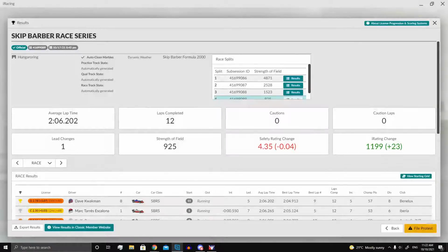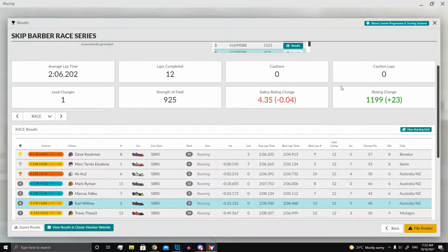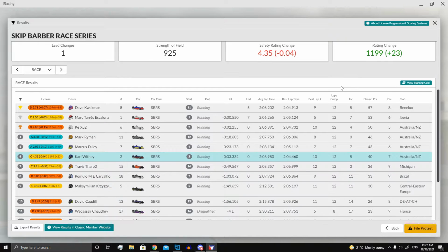Oh, out they go. So strength of field was 925. As you can see, not a huge super high number. We managed to make 23 on our iRating, which is decent. We lost 0.004 on safety rating, which is not good, and we ended up P6. So lost a few positions from our starting spot, but we ended up in P6, which is at least something. Number 5 finished down in P9. Really not confident about that guy. I did not enjoy racing them. But other than that, it was a really fun race.